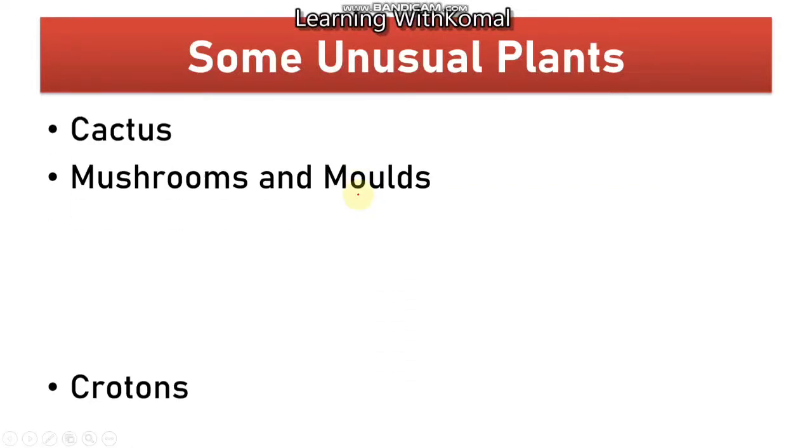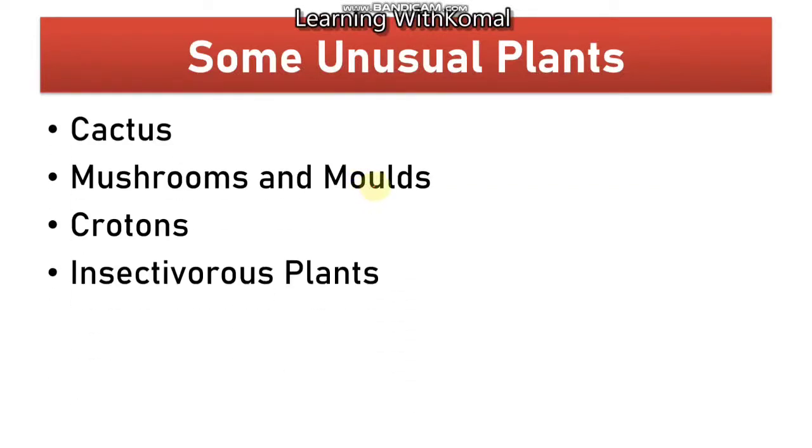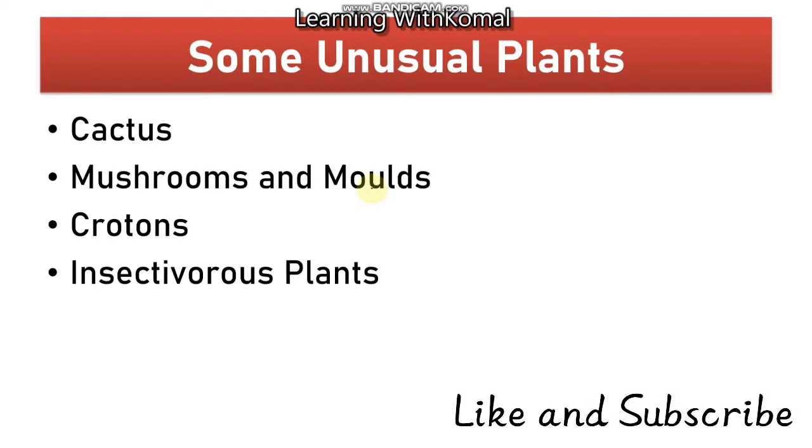We are going to talk about cactus, mushrooms and moulds, crotons and insectivorous. They are some of the unusual plants. So let us move forward and see what is unusual in them.